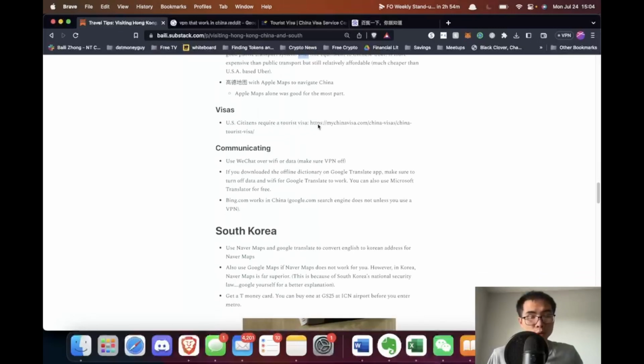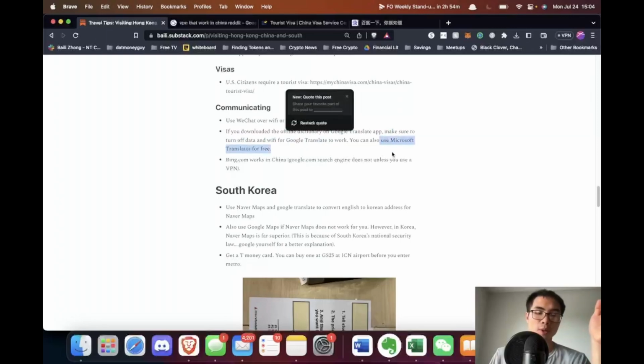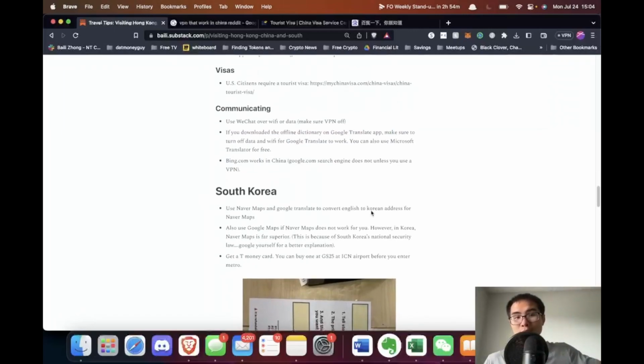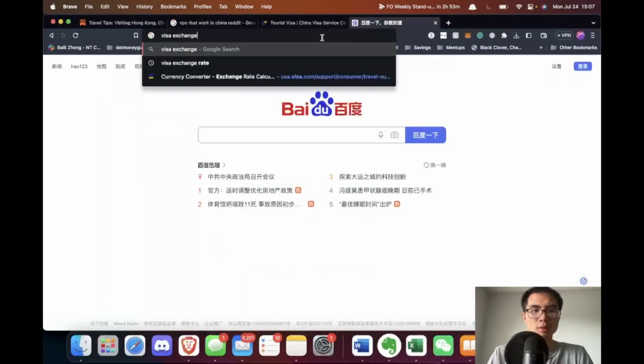US citizens require a tourist visa, so click the link. And then communicating over WeChat is a necessity because everyone in China uses WeChat. And if you need Google, well, you can download the offline app. You can also use Microsoft Translator and Bing.com. I'll talk about other trips to Asia and more tips later, but you can see my trip to Japan here for some travel tips.